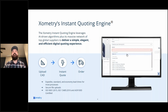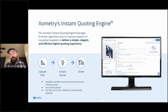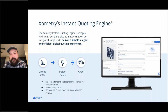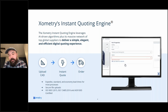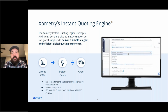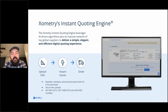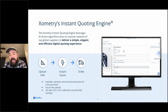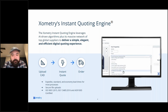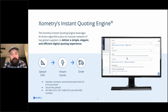So we make it really easy for customers to build custom parts through this instant quoting engine. If you look on the screen here, you'll see this GIF playing to the right, and that's basically what the instant quoting engine is. It's an online portal where our customers can receive instant pricing feedback on their project as soon as they upload a 3D CAD file. And after placing orders, customers can keep up to date with the status via their account's personal dashboard. And Xometry handles all the production, making it really easy and seamless to order.